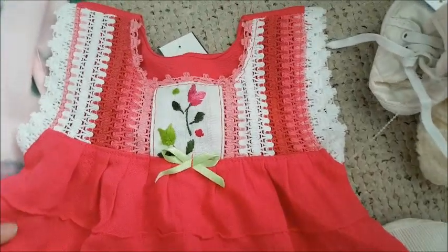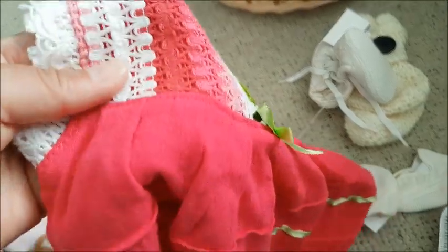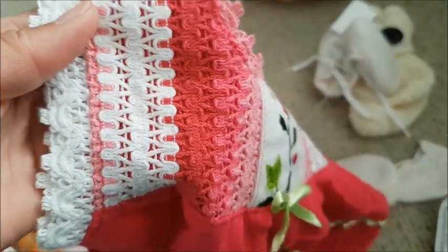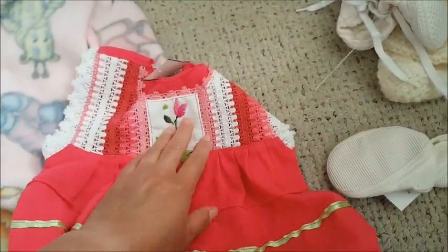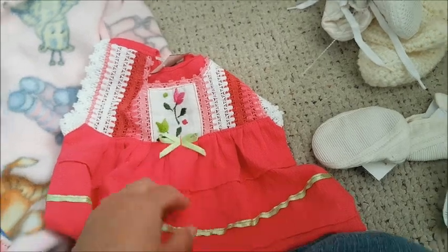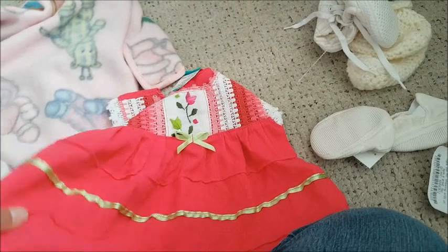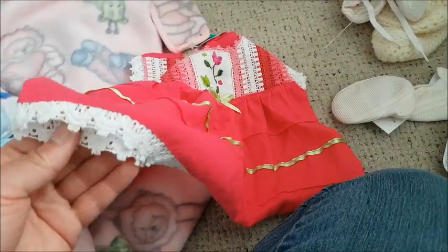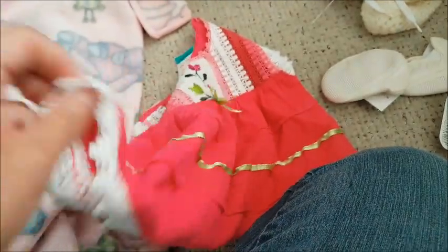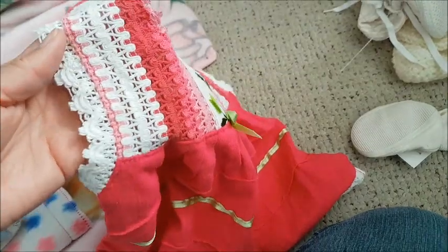But isn't it beautiful? It's like a dark pink dress, but it's like embroidered front, an embroidered flower, and a lime green bow in the center. It looks like it has frills, but it doesn't. It's just a pattern. But it has a beautiful lace at the bottom, like real embroidered lace, like doily lace. So pretty.